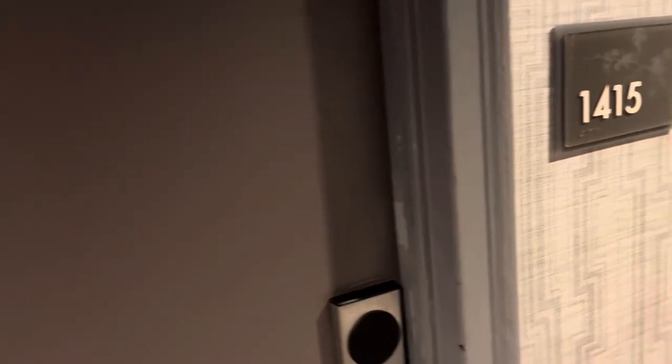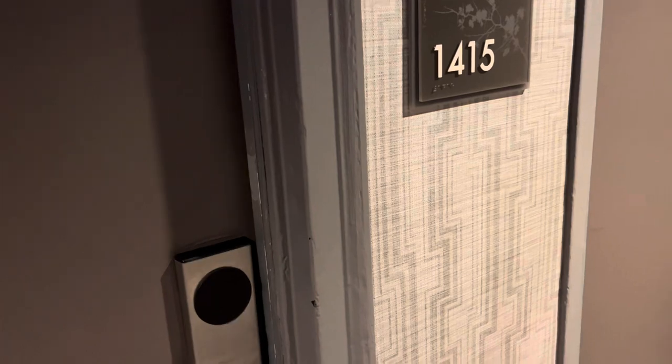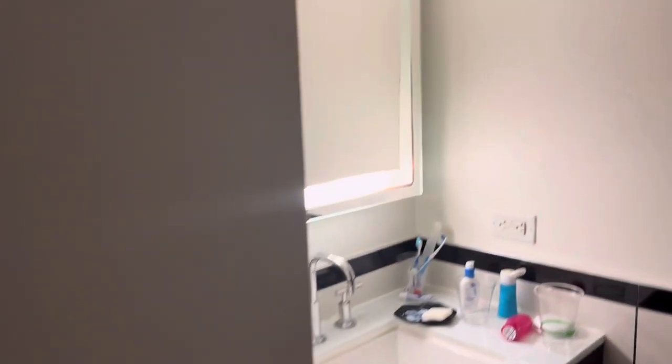It's me. Okay, so this is the bathroom in case you guys were wondering. And they do give you a bathtub, which is really nice. Not all hotels do.